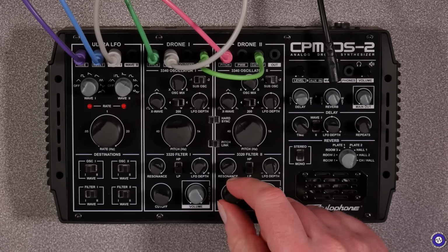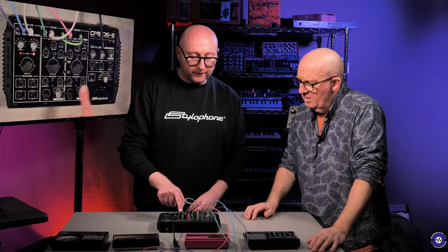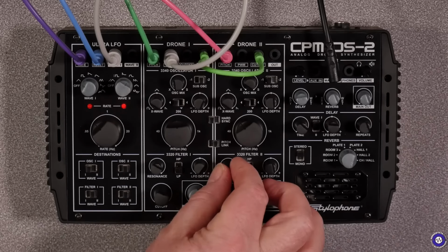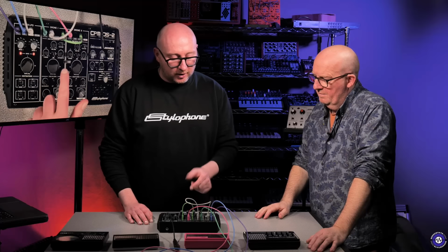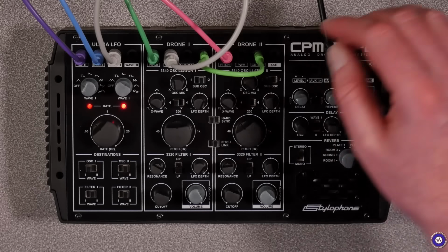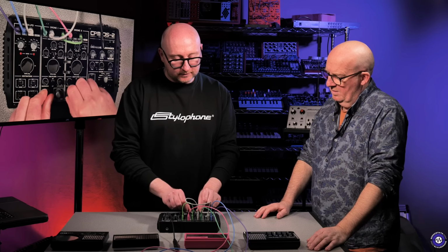So now you've got modulation happening here from the inbuilt LFO. But there's... there it is. So now you've got additional modulation. Nice. Okay. And of course, you've got the hard sync as well, which you could use in combination with that. So you can get quite radically different sounds out of this.